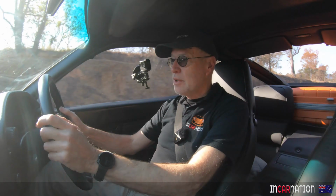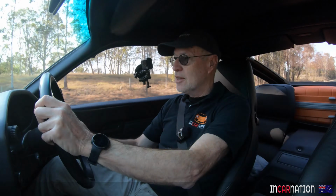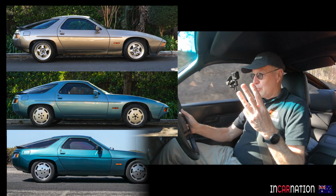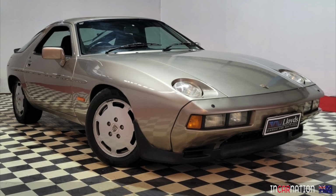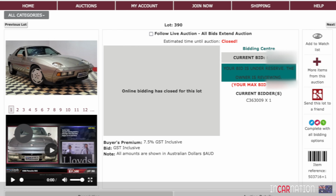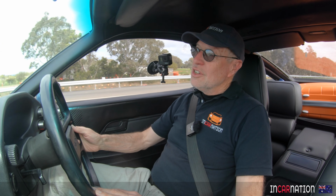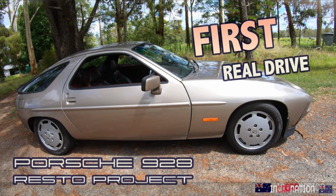But late last year, for some inexplicable reason, I decided I wanted a 928, and somehow I must have got some sort of disease because in the last 9 months I've bought not one, not two, but 3 928s. Here's my champagne one. I bought it at auction at the end of last year quite cheaply because it has 325,000 Ks. It's an 84 928S 4-speed, and I won't say it's tired, but you can see lots of videos about that one. It's actually a really nice car for what it is.